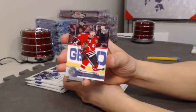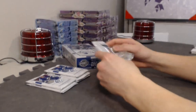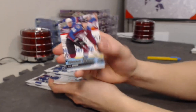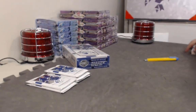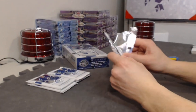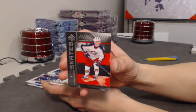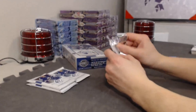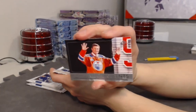We have a Brian Campbell update card. Back with the Hawks. Young Guns of AJ Greer. Looks like per case you're almost guaranteed to get at least one of those update Young Guns, eh? Seems like it. And we hit most of them. Alright, Silver Skates of Zach Werenski. It's the Great One, Authentic Moments.